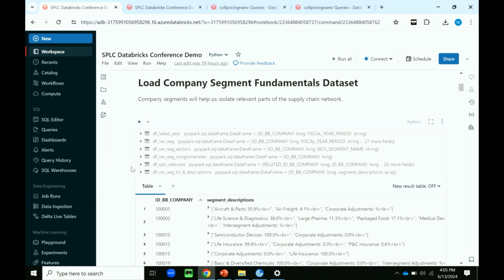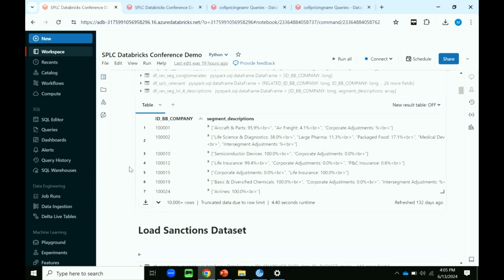So we wanna pull in actually what percentage of the revenue for each company is coming from any given sector. And in this case with this company here, we see 95% is coming from aircraft and parts, which is Boeing, versus 4.1% is coming from air freight.